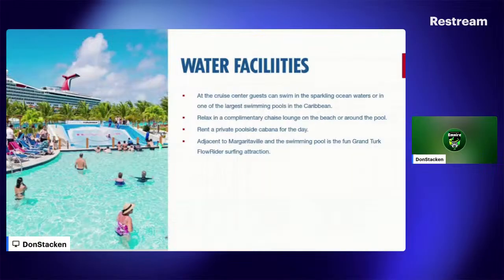So I mentioned this huge pool. It is a large pool, and the side that's closest to Margaritaville tends to be a little more lively with dance competitions and music. The other side of the pool is a little more relaxed and laid back. There's plenty of complimentary lounge chairs here. You can also rent poolside cabanas. And then if you wanted a little bit of adventure, we do have a flow rider that you can ride for nominal cost. And even if you're not riding the flow rider, as you can see in the picture here, it makes for great people watching.